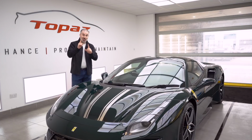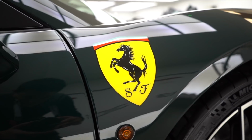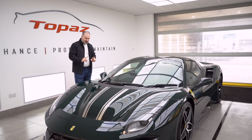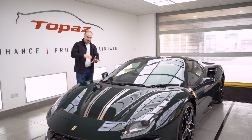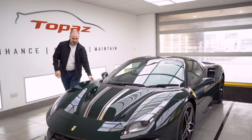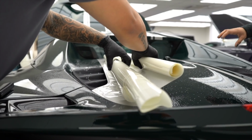Especially when you have things like these painted Scuderia shields on the side, which are, I'm told, 20 to 25 individual stencils put on, and then every time it gets painted. So, yeah, the factory's done a very cool job with that. And then, obviously, once that's done, we apply paint protection film.